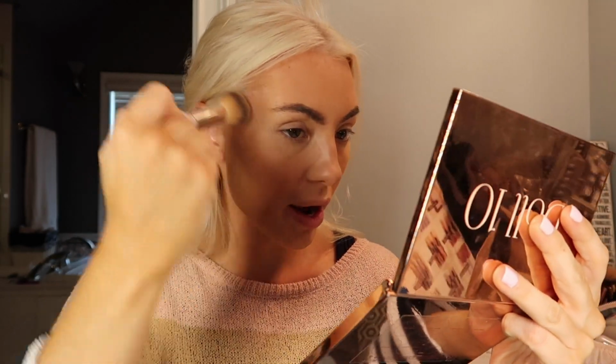And I'm gonna go in with the highlight. I'm actually gonna use this pink toned highlight right now because I think it's gonna complement my dress a little bit better. But just look at that. And when you do highlighter, you want it to go right on the top of that cheekbone and then angle right down just like that. So starting kind of up here and then coming down just like that.